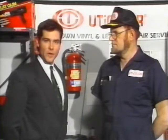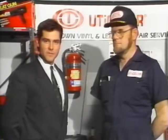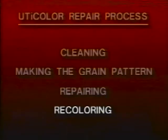If the repair hasn't retained the desired texture with the surrounding vinyl, apply heat and regrain. If the repair when finished is too low, add another layer of welding compound, cure and regrain. Experience gained from several repairs will develop your proficiency. The damaged area, now repaired, is ready for the recoloring process.